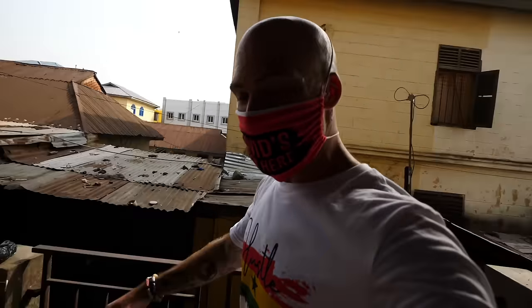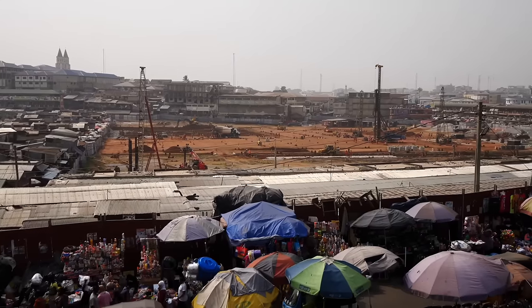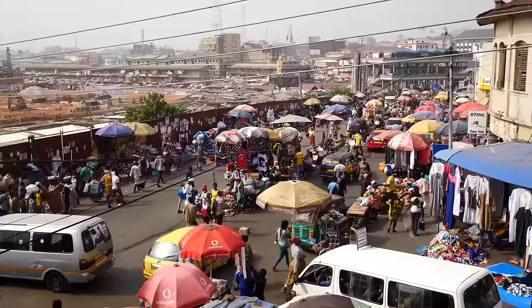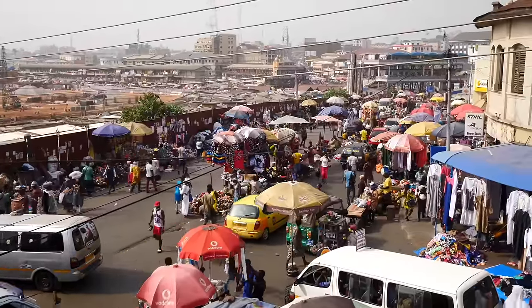So we're going up to the top of this building to get an epic view of the entire market. Huge market. I mean, the one in Accra is huge. This is bigger. This is the biggest in West Africa. Well, maybe it's the biggest. They're saying there's more markets that are going to become bigger, especially in Nigeria. But we'll see. It's going to be fun.